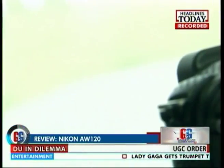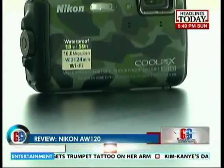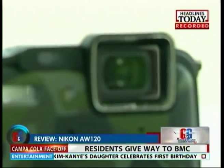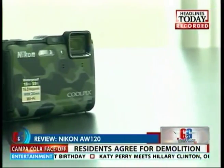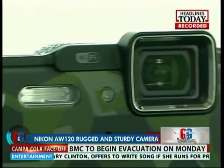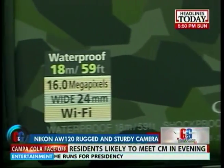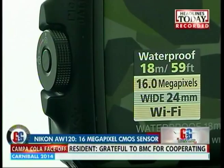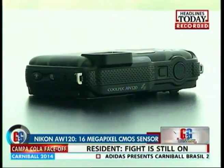Nikon is known mostly for its DSLRs rather than its point-and-shoot camera range. But there is a new point-and-shoot camera on the block from Nikon that is making some noise. Meet the Nikon AW120. This point-and-shoot camera is waterproof and shockproof, catering to a niche of users that are more adventurous types. Nikon AW120 features an effective pixel count of 16 million pixels and a backside illuminated CMOS sensor.